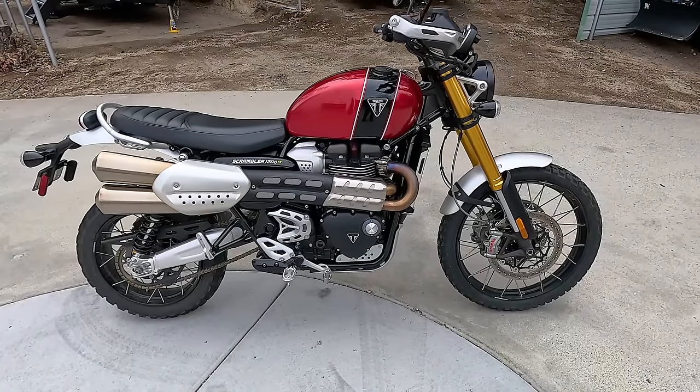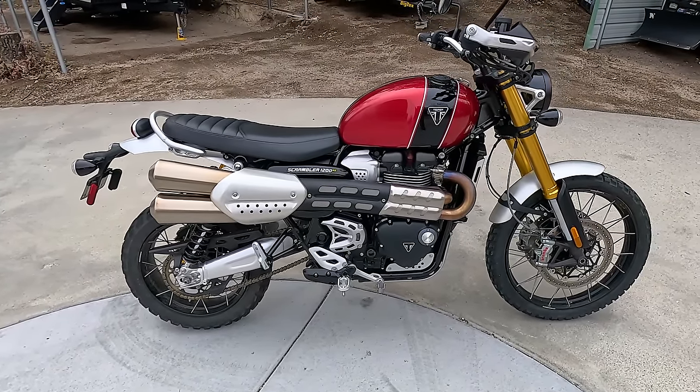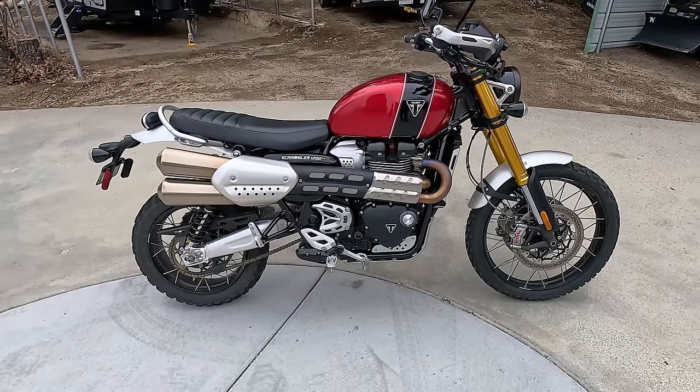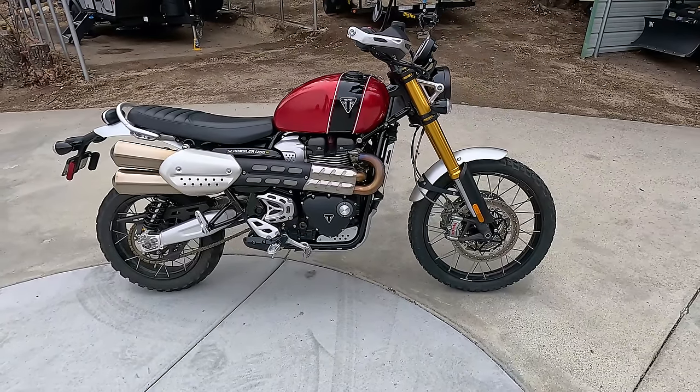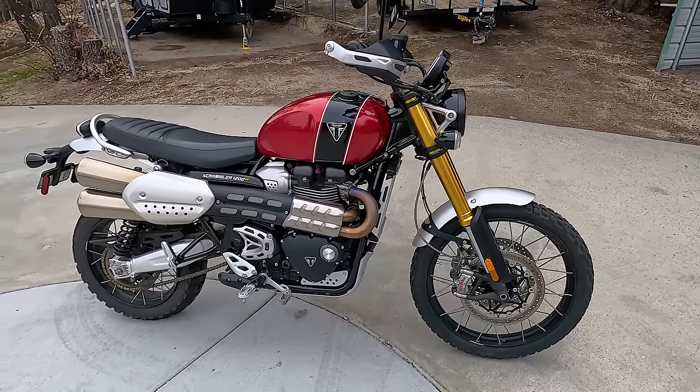All right, let's cover the specs and then take you on a tour of the Scrambler 1200 XE. So the weight is 505 pounds or 229 kilograms wet. That makes this bike heavier than a Tiger 900 Rally Pro, an Africa Twin 1100, or even a Ducati DesertX.